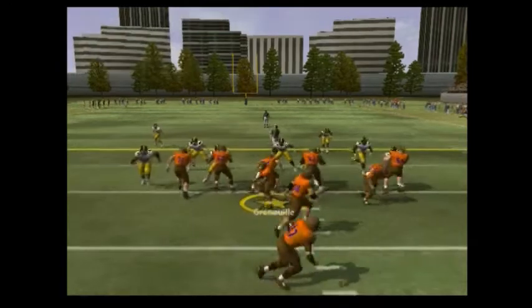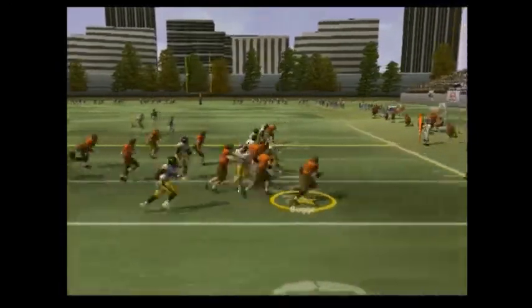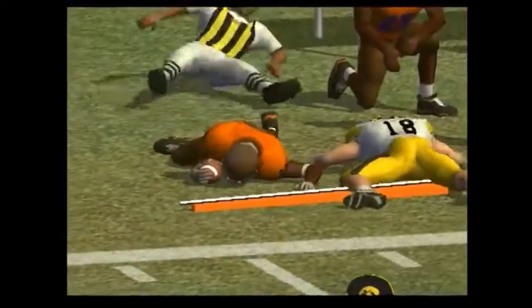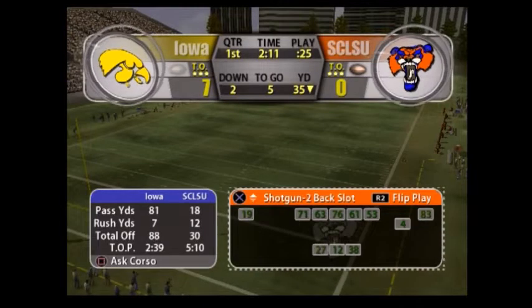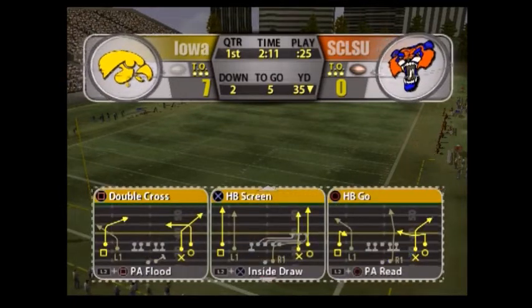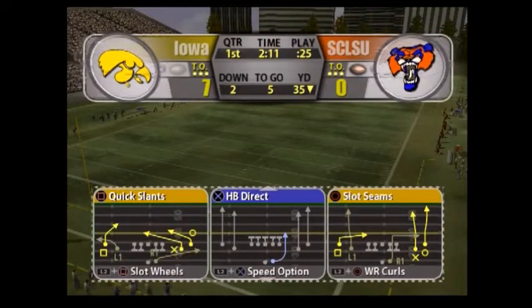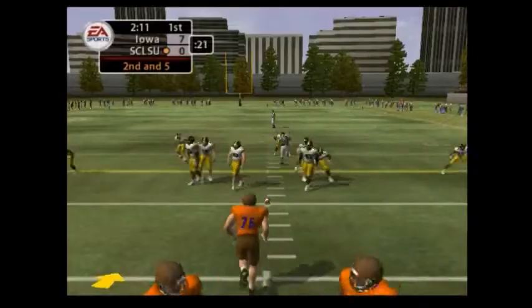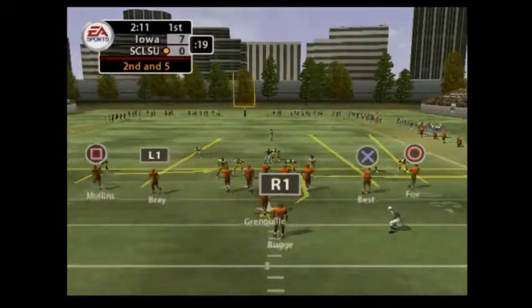The home team go with the I formation. They're going to pitch it. And he's shoved out of bounds at the 35-yard line. A pickup of five. 5-yard gain on the play. Second and five coming up here. Ball on the 35-yard line.